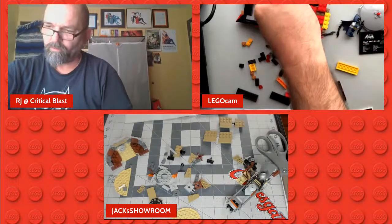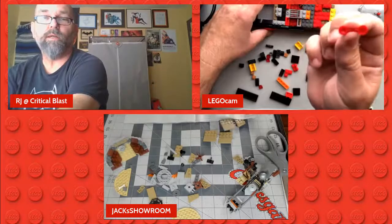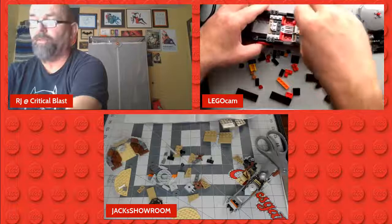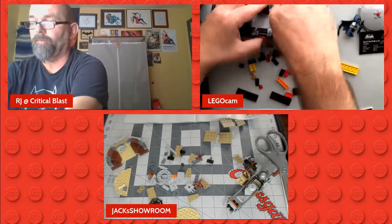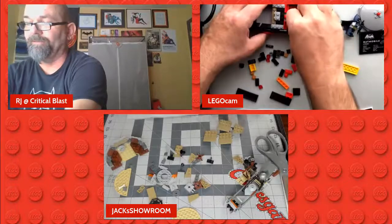Sorry, guys. So here's the first telephone in a car I ever saw: it was in the Batmobile. It was still a landline kind of thing.